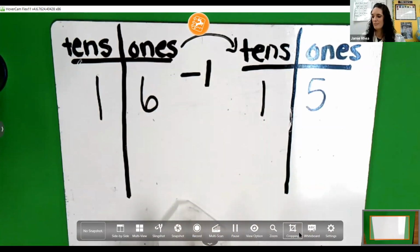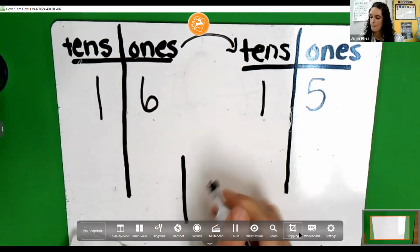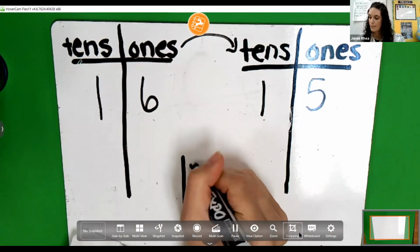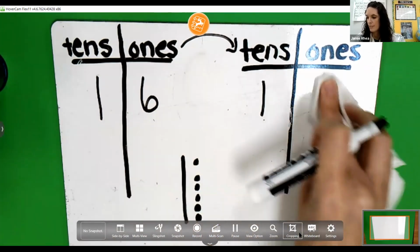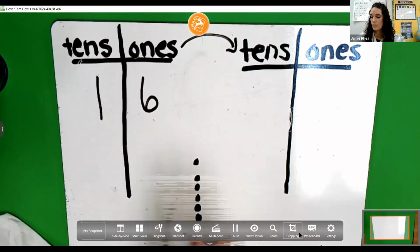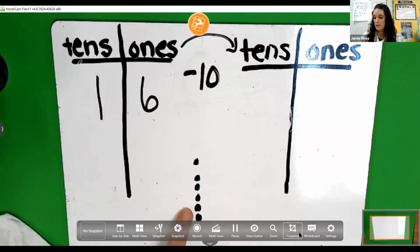Go ahead and show me 16 again with your quick 10 drawings. I also want you to erase your second place value chart. Now, show me 10 less than 16 in your quick 10 drawings. So if I'm taking 10 less, I'm not going to take my dots. I'm going to take my 10 stick away. We just erased 1 10. What is 10 less than 16?